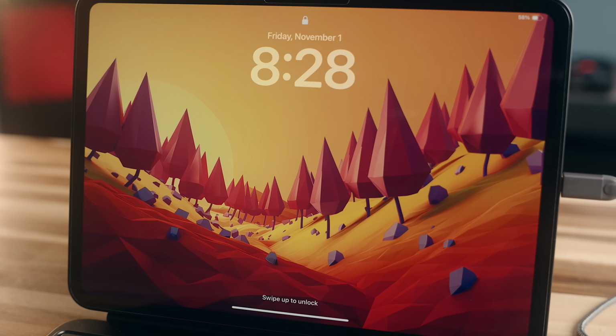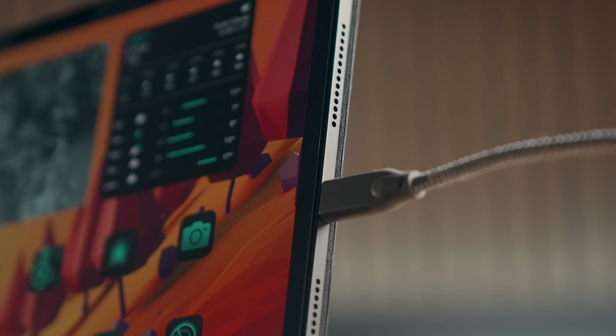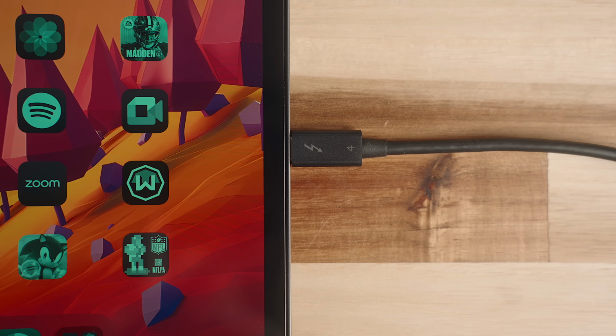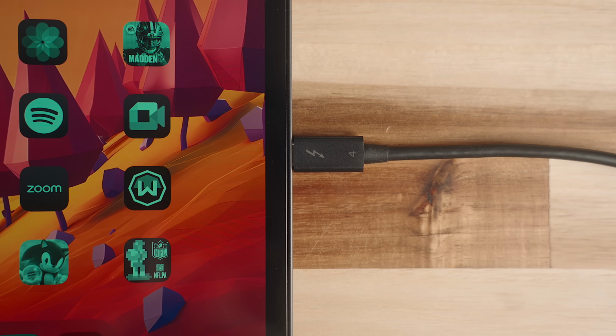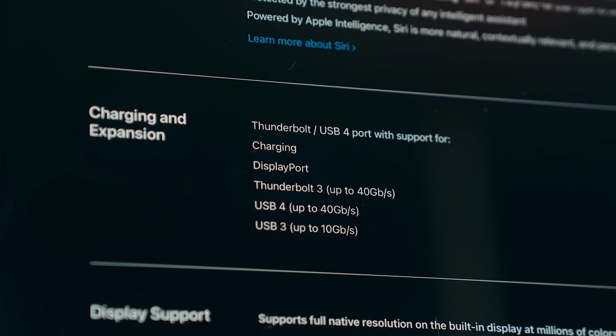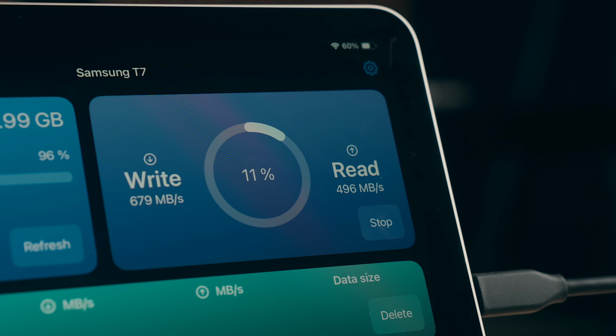Speaking of external drives, you do only have the one USB-C port on here, which does limit you to some extent in terms of what you can connect directly to the iPad, but the specs on that port are fantastic. You get Thunderbolt or USB 4 speeds up to 40 gigabits per second, so that pretty much destroys the bandwidth available compared to any other iPad model.